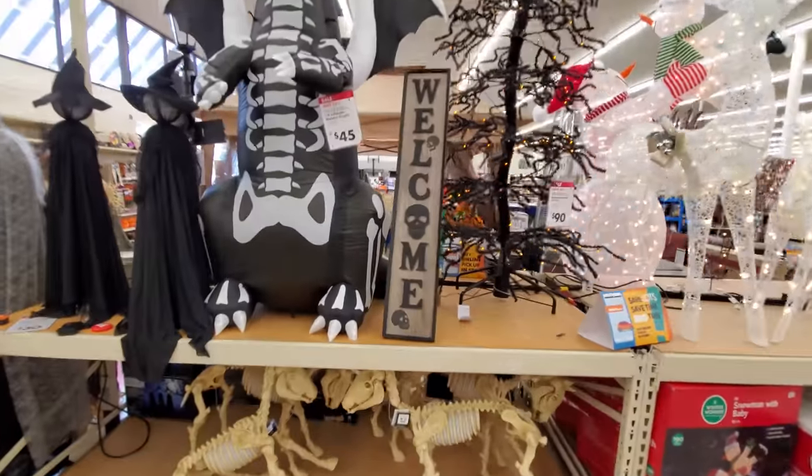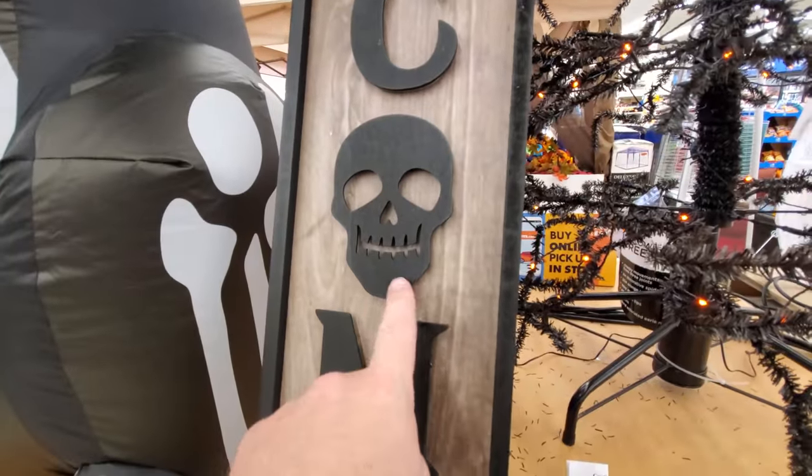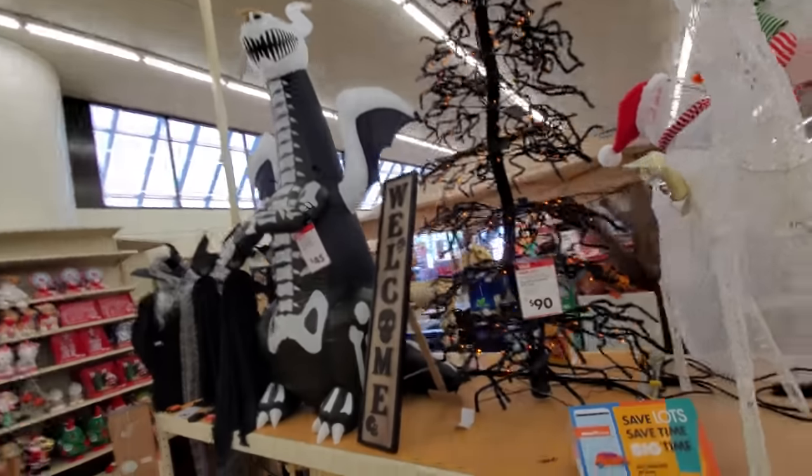Oh my God, Christmas. We're not even looking over there yet. This is a pretty cool welcome sign, though. The skull as the O. I like that. And look, they got a black Christmas tree for Halloween, a black Halloween tree.